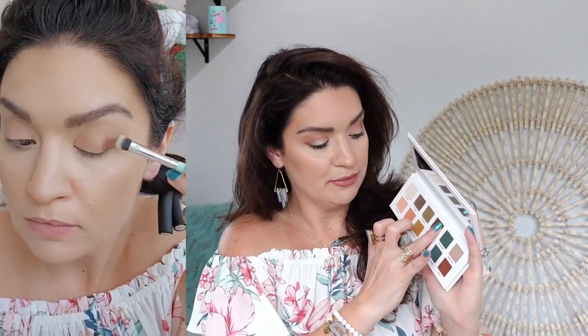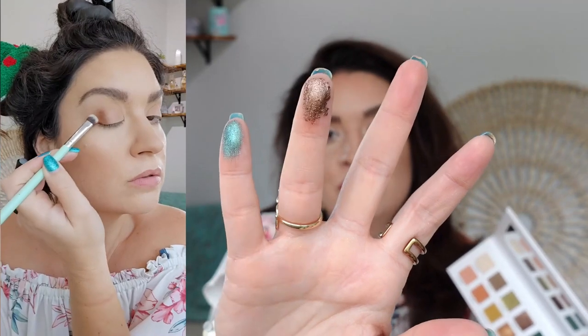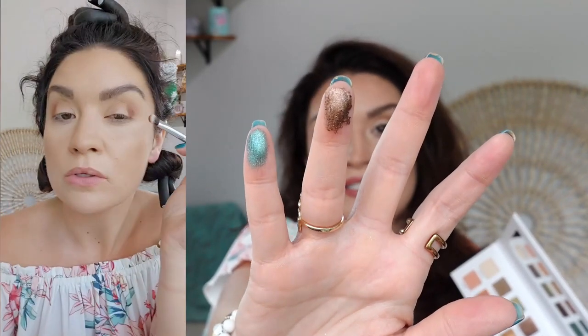But again, that's not necessarily a bad thing. I also played with some of the shimmers today because I feel like I haven't gotten an opportunity to play with those too much. I have Sundown and Blue Lagoon here, and I've used both of these, and I would say they're pretty consistent as well.